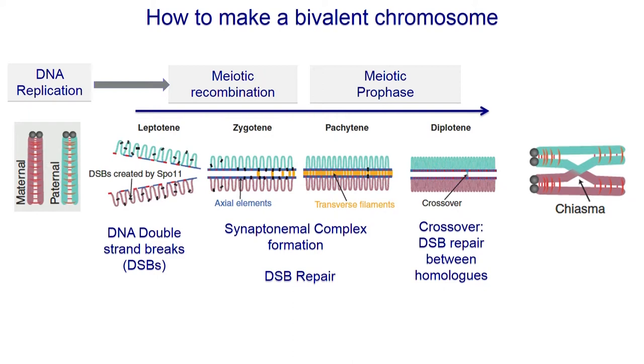So meiotic recombination happens during fetal development, as we said, in females. And it happens after S phase, after the chromosomes replicate. This pre-meiotic S phase is followed by a round of programmed double-strand breaks mediated by Spo11. There are many hundreds of these breaks made in the genome, and this aids the homology search. This enables the homologs to find each other.